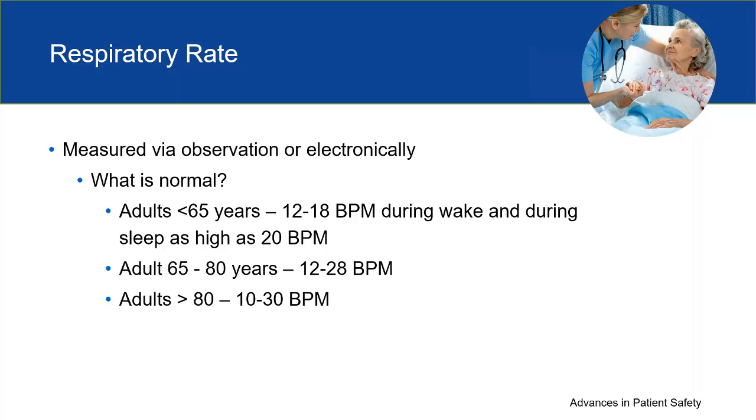Respiratory rate, we can either measure it with observation or electronically. But we have to remember what is really a normal pattern and that we need to measure it for at least 30 seconds, if not a full minute, to truly appreciate the breaths per minute. If the person is less than 65, the range is probably around 12 to 18, but during their sleep, it can go as high as 20. For adults 65 to 80, the upper value increases as high as 28, and for our elders, it could go as high as 30. But the rate could be rising or falling within that normal range of deterioration.